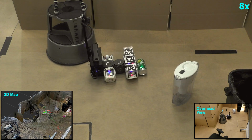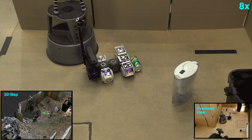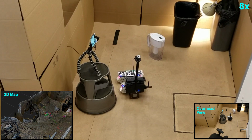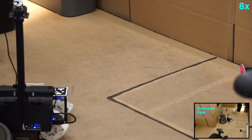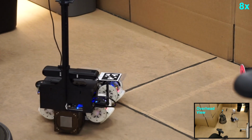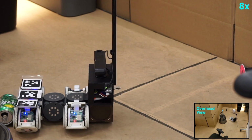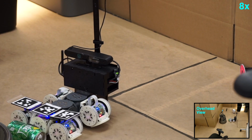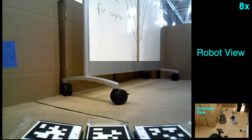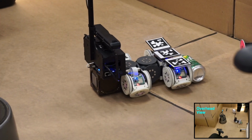With the green object attached, the robot once again makes its way back to the drop-off zone. When it believes it's reached the drop-off zone, the robot once again performs a search for the blue square to ensure that it's in the right place. Once it finds it, the robot drops the object off, completing its mission.